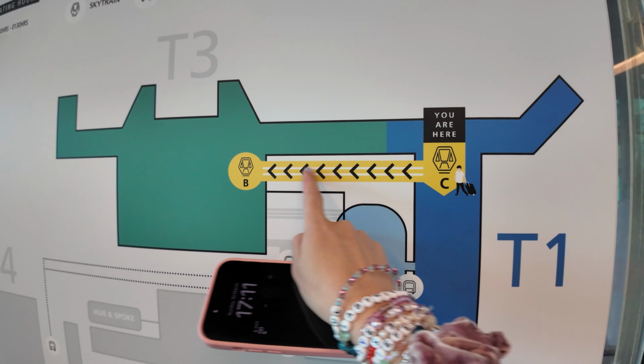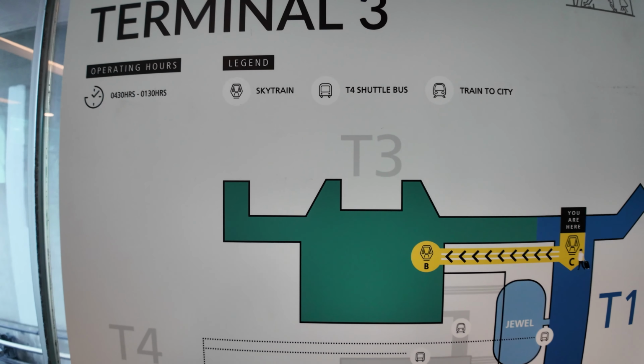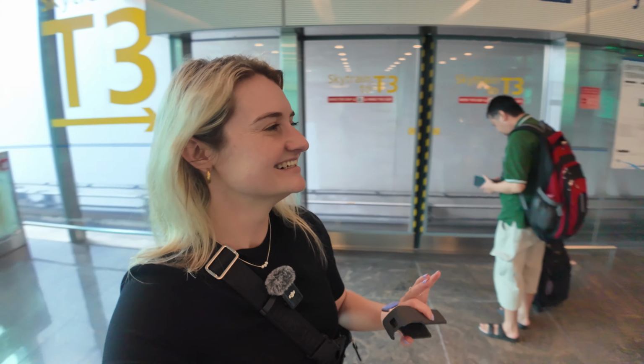So we're on our way to take the SkyTrain to Terminal 3 from Terminal 1. You don't have to be flying to take the SkyTrain, or you can also take the shuttle bus, and it's free. I haven't been to an airport where trains weren't free. And the buses are also usually free between terminals. I'm super excited for the SkyTrain.